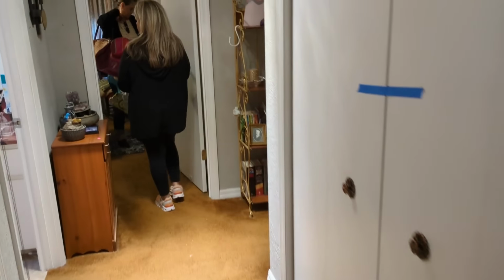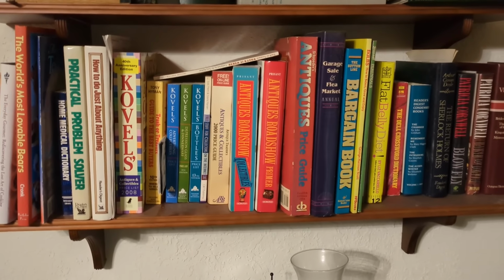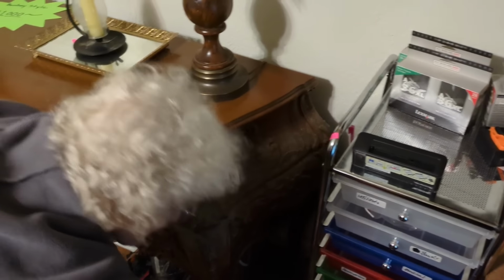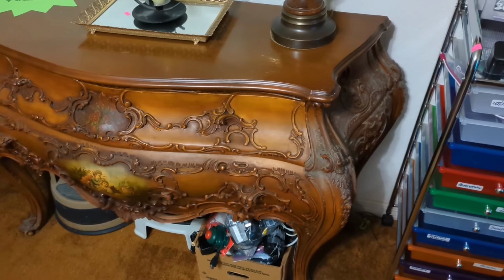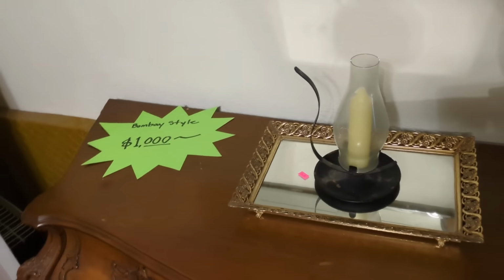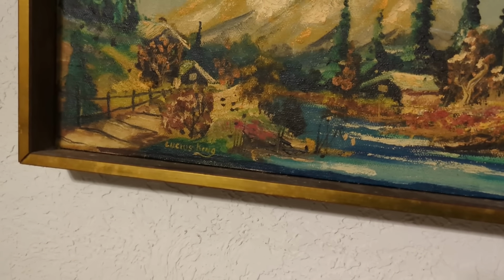All right, let's head back into the main room here. There's bedrooms over here. Oh, about antiques. That makes sense. Yeah, well, they've got a lot of antique things. It's a wonderful table. Very ornate. A Bombay chest. Very, very nice. Oh, look at this. It's painted.